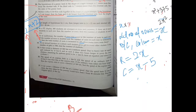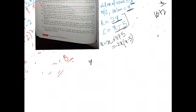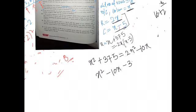So initially, how much was the total number of seats? Initially, our total number of seats was x into x. Why? Because the number of rows is x and the number of seats in each row, or number of columns, is x. The total number of seats is rows into columns. Now this would increase by 375. I have to add 375 to get the new number of rows times new number of columns. The new number of rows is 2x and the new number of columns is x minus 5. So this is my equation. My equation becomes x square plus 375 equal to 2x square minus 10x. So I can rearrange everything, and it becomes x square minus 10x minus 375 is equal to 0.